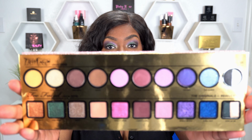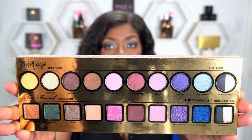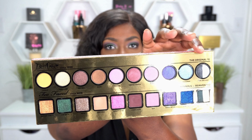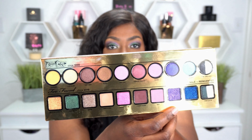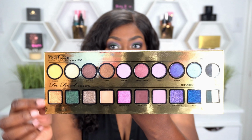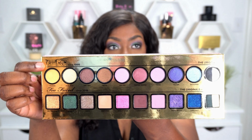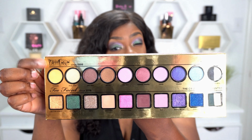So here is the palette right here. Okay, so the top row, which are the circles, are the old shades. And the bottom row, which are the squares, are the new shades. And basically, the old shades influence the new shades. So there are old shades, but they do have the new formula.